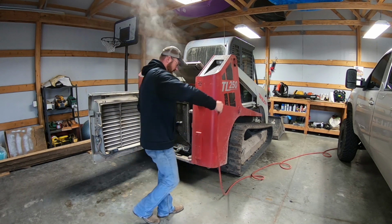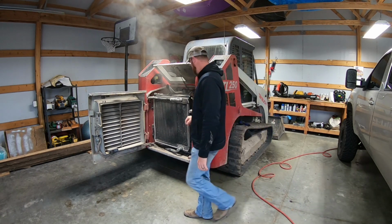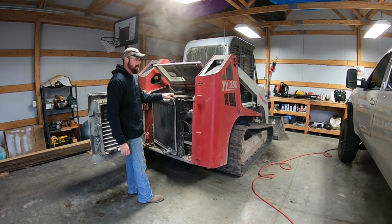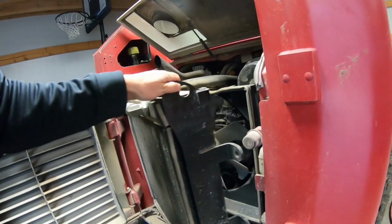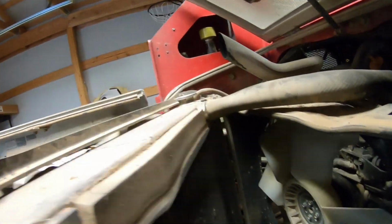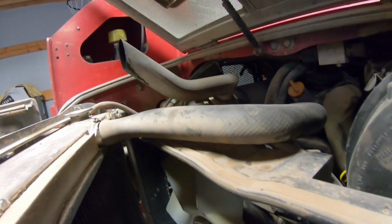Yeah, I need to blow off the radiator. It's a little dusty apparently. But yeah, this is open. You can kind of hold it to there is about it. So yeah, you can pull it, and pulling on that pretty good, but you can see it puts the lower radiator hose and the upper hose under a lot of strain.